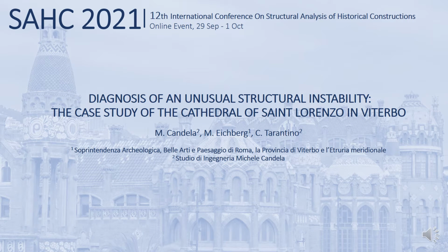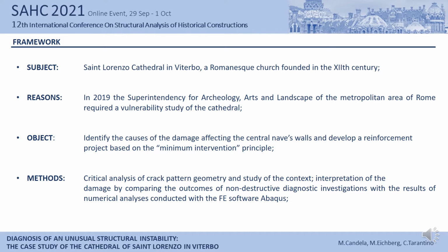Good afternoon. I'm C. Tarantino, and today I'm going to present to you the study on a monumental building affected by an unusual structural instability. The subject of this study is the Cathedral of San Lorenzo, a Romanesque church founded in the 12th century. In 2018, the development of parallel subvertical cracks along the central nave walls of the building was noticed, and the Superintendency for Archaeology, Arts and Landscape of Rome required a vulnerability study of the cathedral.